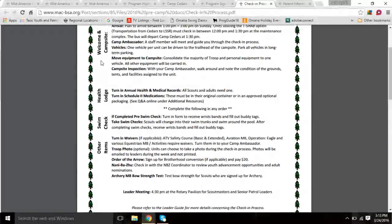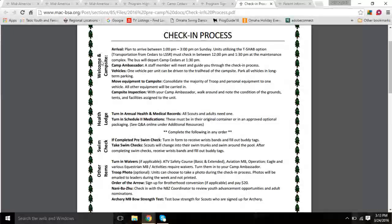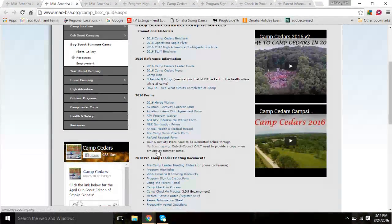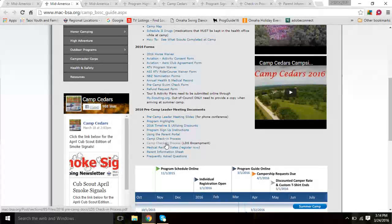The check-in for LDS units for the LDS encampment on July 18th will be Monday morning. I have outlined that a little further here with the check-in process for LDS encampment, as it will be earlier Monday morning. The primary differences to consider is that the medical forms must be turned in prior to your arrival, where we can review those and make sure they are fully complete. And then also the swim checks need to be completed prior to your arrival.